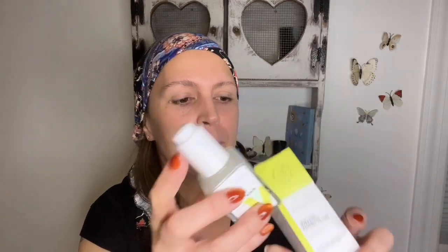But this is such a nice one. It looks so delicate, such a beautiful, beautiful bottle, and it has niacinamide and hyaluronic acid. I am a niacinamide girl, so it has the other aging gracefully ingredients in this goodness. Look at this bottle. Look at this packaging. Beautiful. Ipsy always has some nice products that I get introduced to and I get to use them.